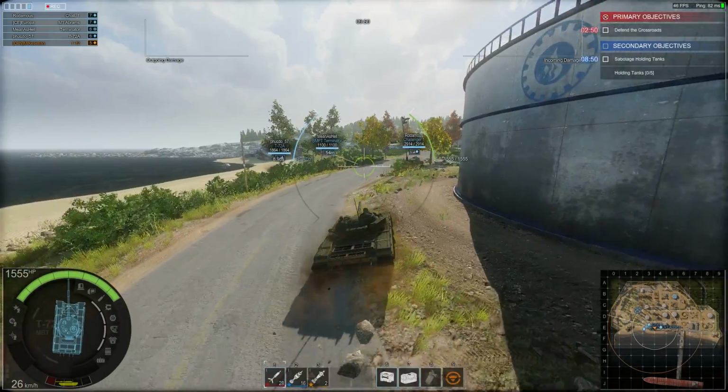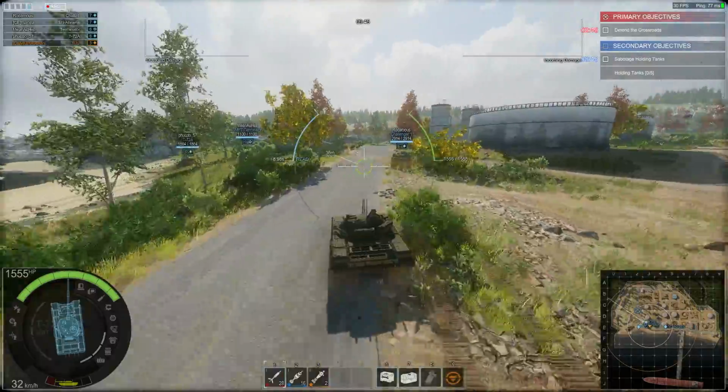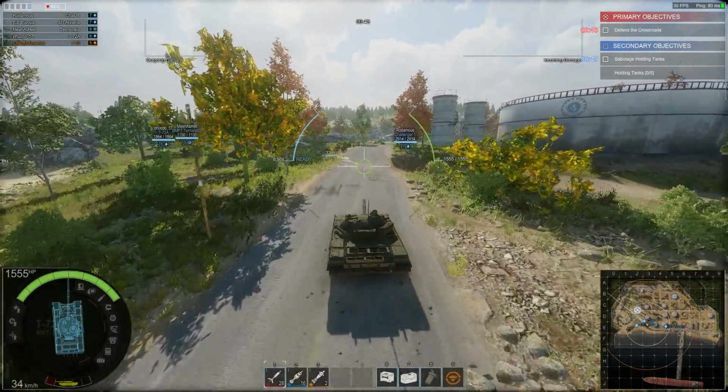Alright, so we're all heading the same general direction here. Enemy spotted in the west. That Challenger 1 is just a giant block of armor.